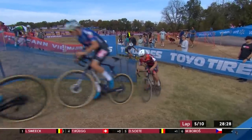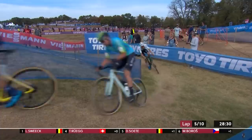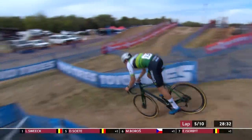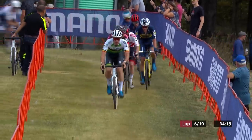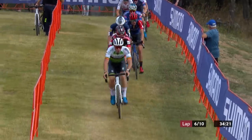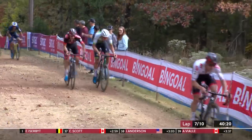Some of these riders aren't going as hard as they can yet, but it's sections like this that are going to really start to dictate the race as it goes down. Everyone pretty much clustered together. No one getting away here on lap number six. Yeah, but now there's a bit of separation.